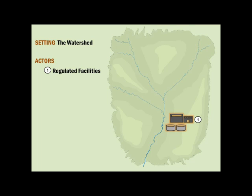The first actor is a regulated facility, such as your local municipal wastewater treatment plant. Anyone with a pipe that discharges water is a point source discharger and regulated under the Clean Water Act. In this example, we have one regulated facility within our watershed. The Clean Water Act requires that point source dischargers limit what they put into a water body to a specified amount. This is their permitted amount.